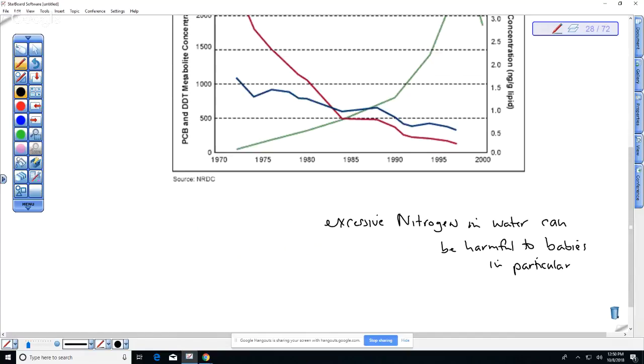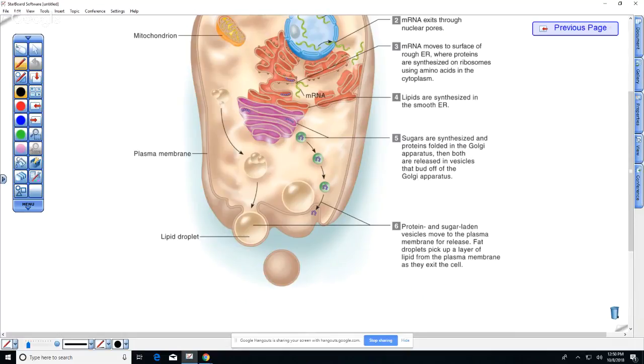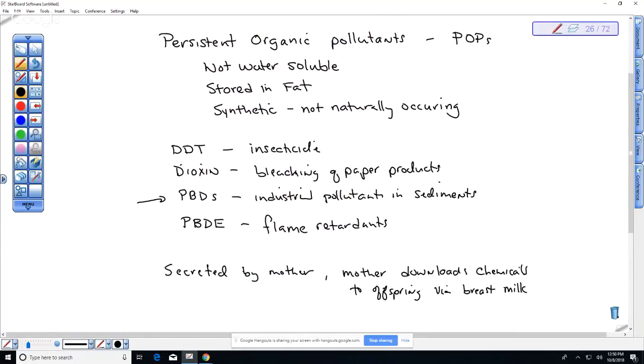Okay. Are there any questions about this idea, having persistent organic pollutants? PCBs is another one. So maybe you put PCBs, I put PBDs, but PCBs plus PBDs, that's another one you would commonly hear.